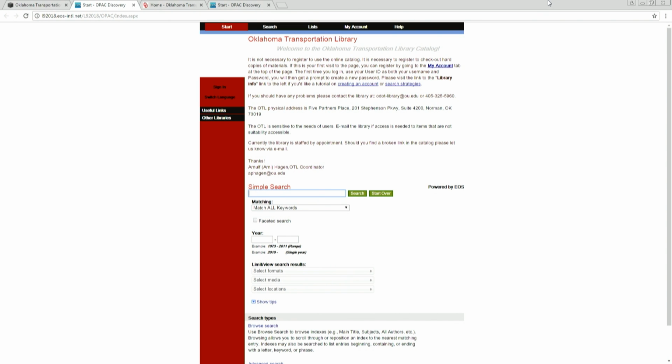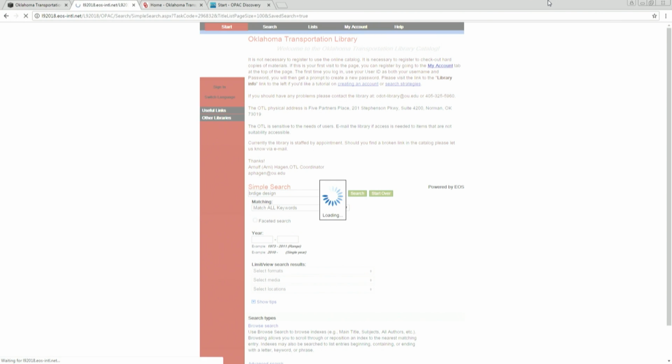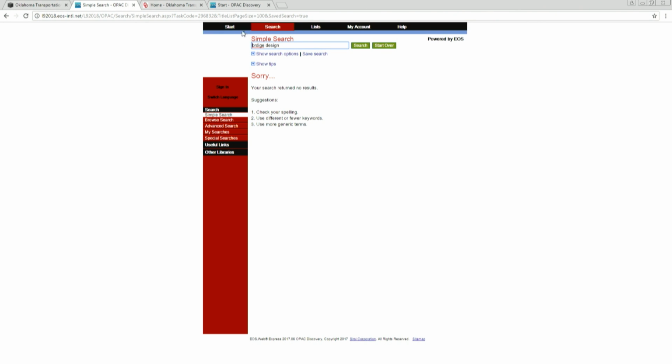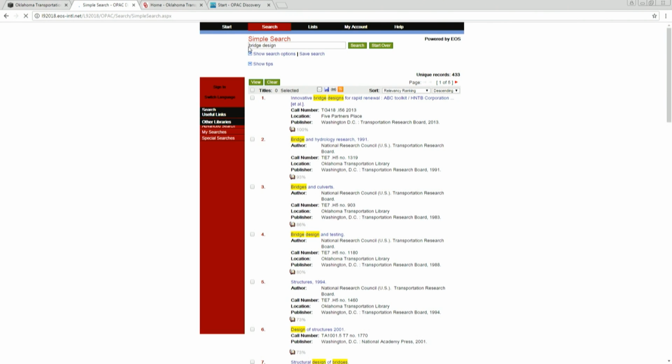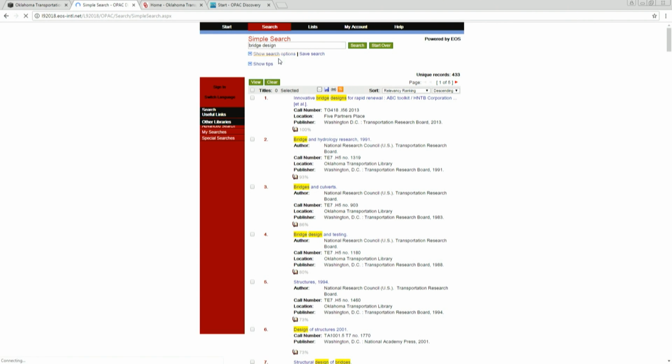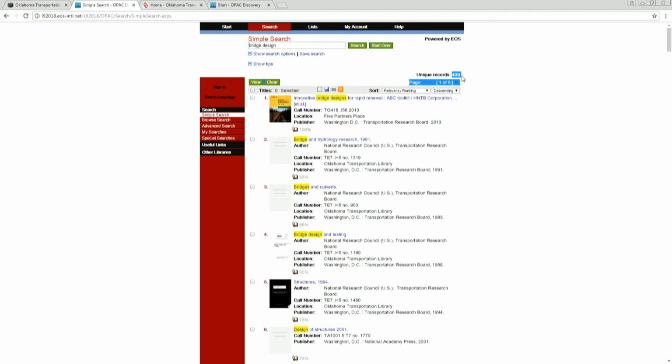So for example, if we want to know more about bridge design, we can go ahead and type that in. Okay, and spelling is important, so there we go. If you don't spell something right, it's going to underline it, and you can right-click, and it'll give you the right spelling. So that's helpful. So it looks like we have 433 items relating to bridge design.